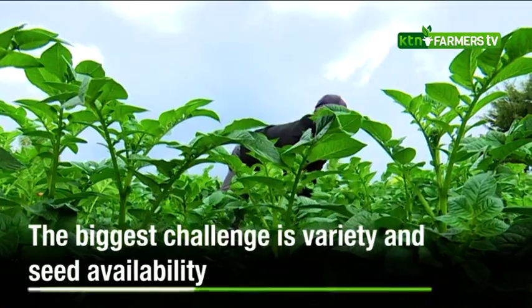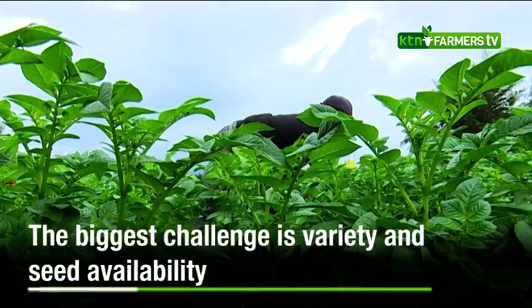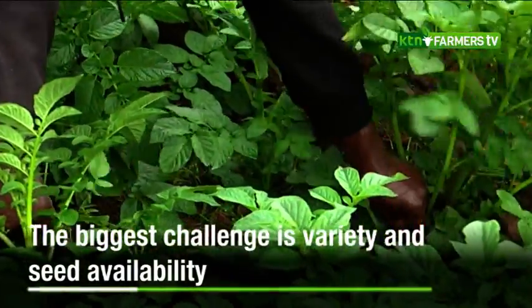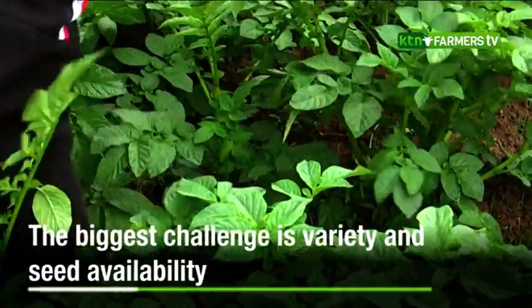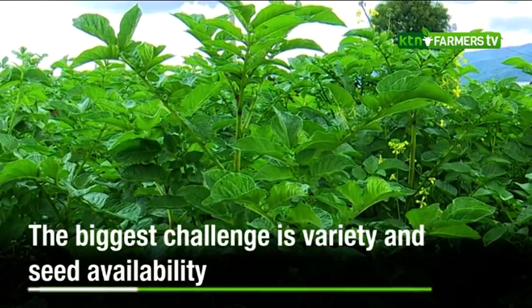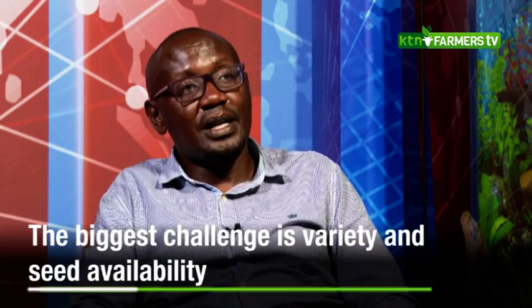One of the biggest challenges is the use of the correct varieties for their planting. There's this general assumption that any potato can be used for whatever use that you want. And that is why the farmers are always planting the same varieties for a long time. So that has been the biggest challenge, that the farmers don't know the varieties they need to plant for specific markets. And that is where the world is going.